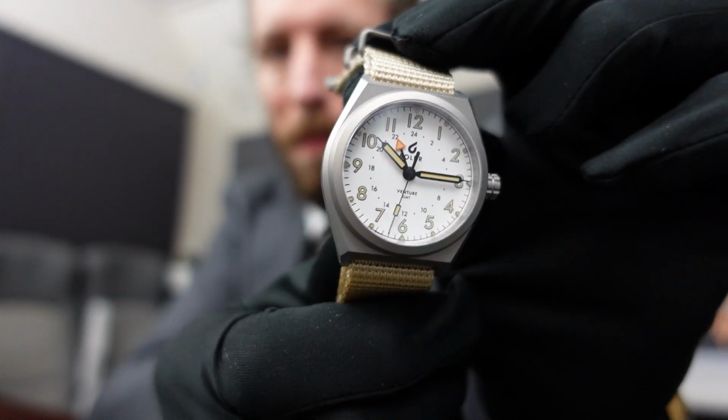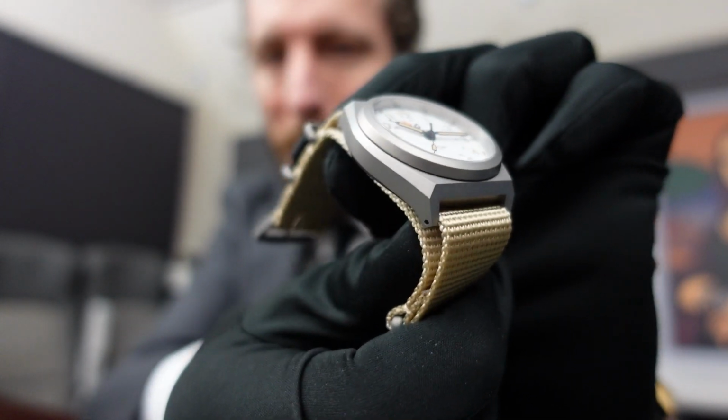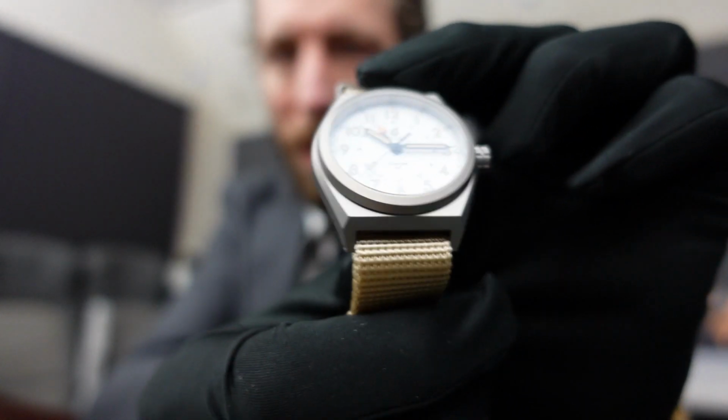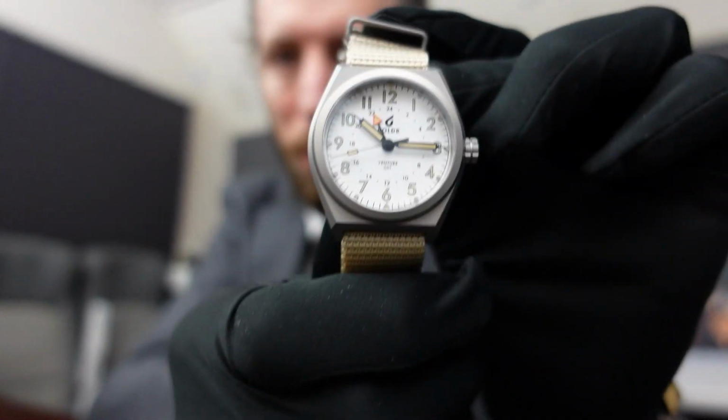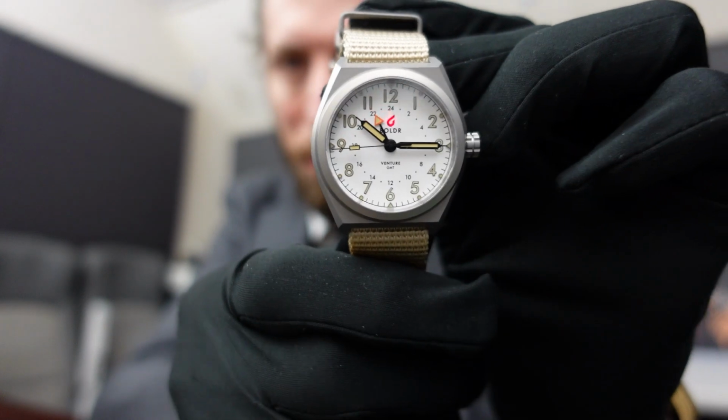So maybe if you have very big wrists, this will be a bit out of touch, but I mean, even up to 19-20 centimeter wrist circumference this watch will work. So we really love this one.